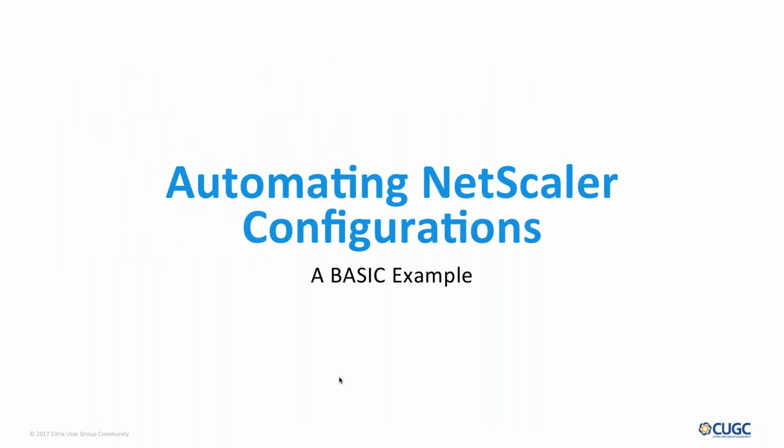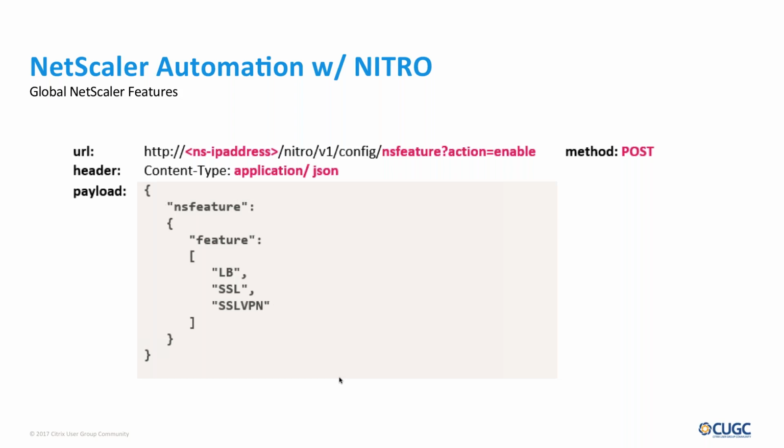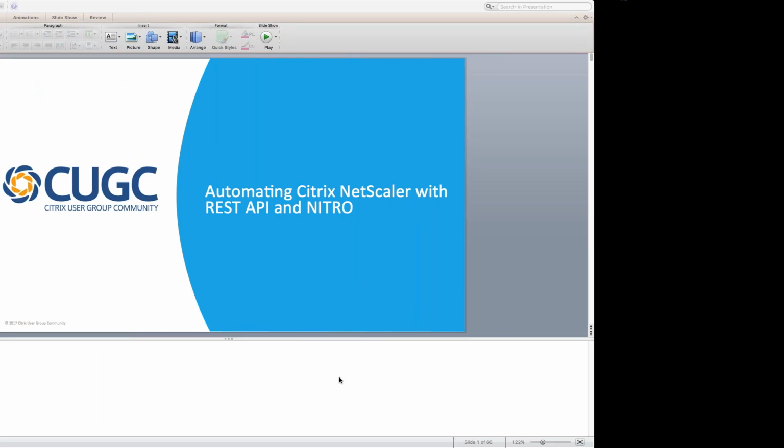So as we are now getting more familiar with PowerShell and making a REST API call, let's look at a basic example. Getting back to the information that I need to provide to make a REST API call that will enable the specified NetScaler features, I could always do that through the GUI of the NetScaler, which basically means I select the basic features, then check some boxes, click on OK, and everything is done and configured on my NetScaler. And for those of you who already have some knowledge of NITRO, you might know that the GUI uses NITRO calls as well. So translating this into really getting to work on a PowerShell script, let's go and check out the demo that I prepared.